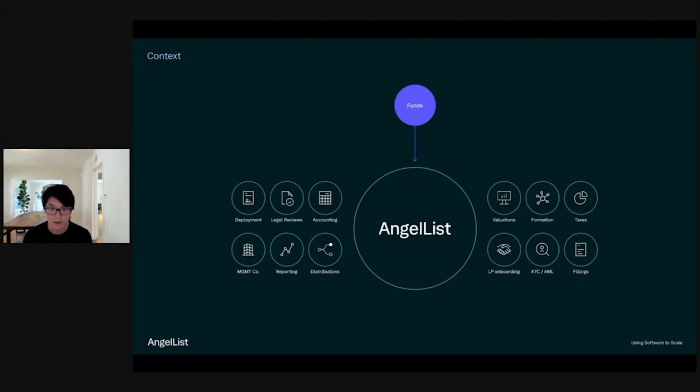Solo GPs. Our flagship product simplifies all of the logistics of running a venture fund so that fund managers can spend less time in the weeds of the back office, reconciling information, manual operations, filing forms, dealing with the IRS, and a bunch of other stuff, and spend more time driving conversations with LPs to raise capital or network with founders to learn more about the companies that they're actually building.